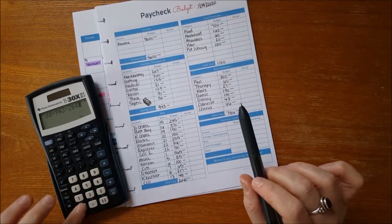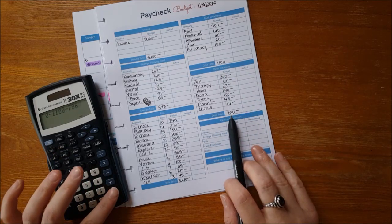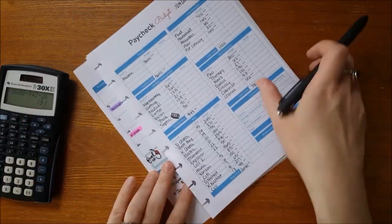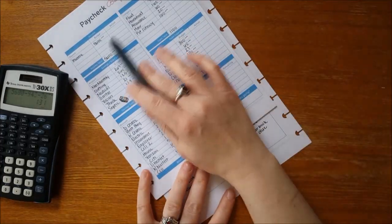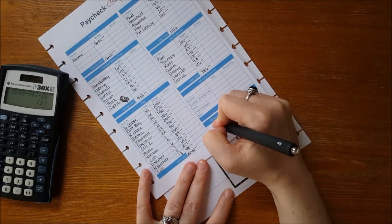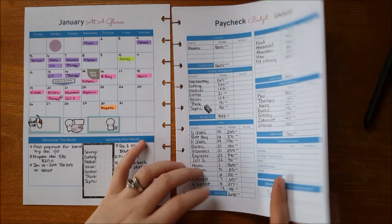So minus $26.40. Minus our cash, minus debit, leaves me with $131 to spare. Where is any remaining money going? This part I will fill in at the end, so when we actually get our income, the actual will go here. So anyways, where is any remaining money going? This month it is going to debt. That's how our budget is set up for the month of January.